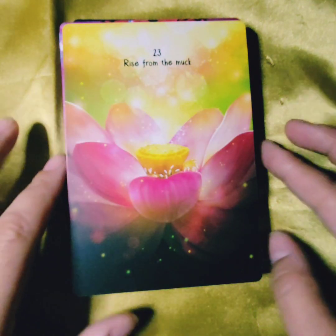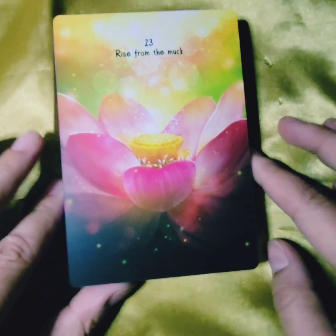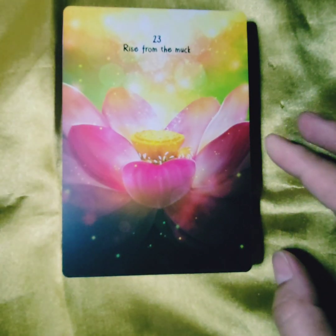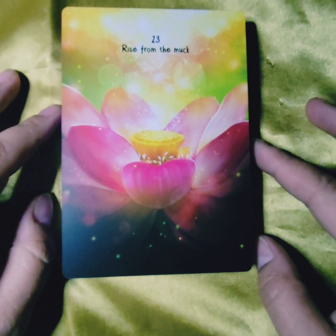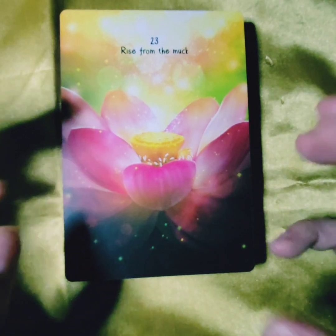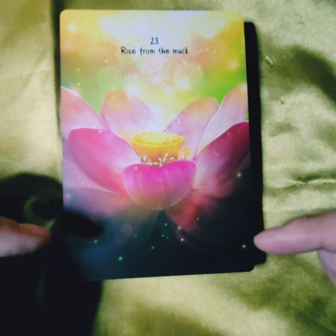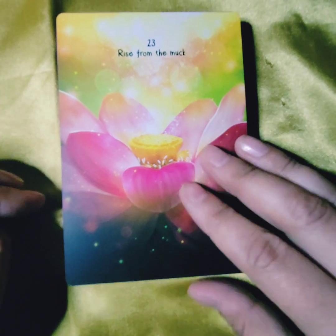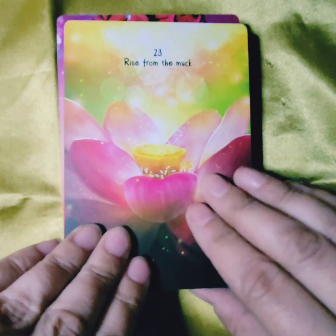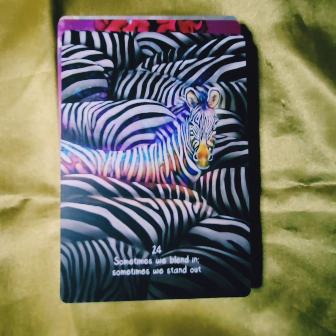Cute. Rise from the muck. Love it. This is exactly what I was thinking that lotus flower was going to be about on the front of the book. And that's exactly what the lotus does. It actually starts its roots in the muck and gunk underneath the water and the mud, and eventually it comes up and blooms. So that's great.